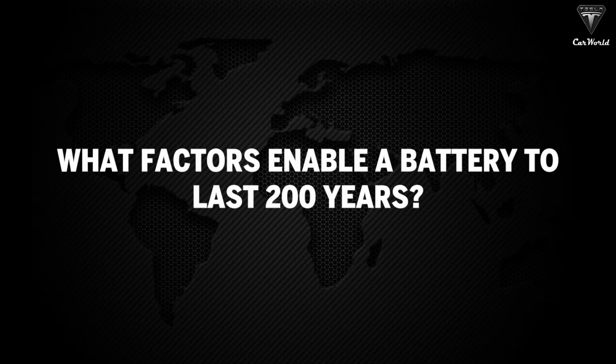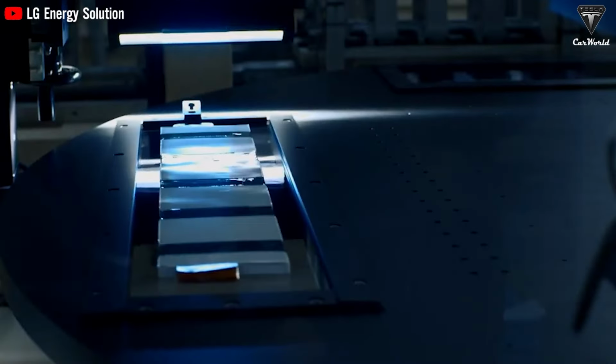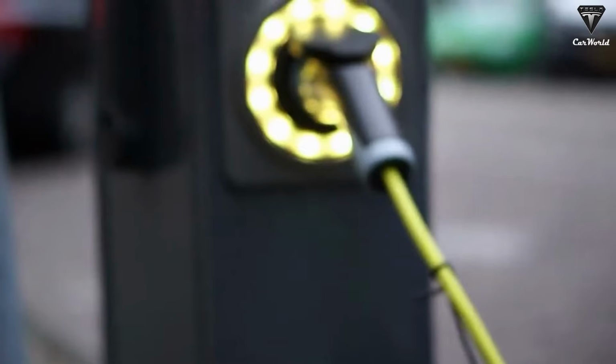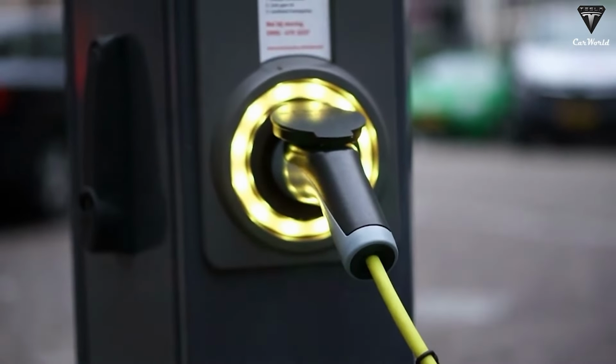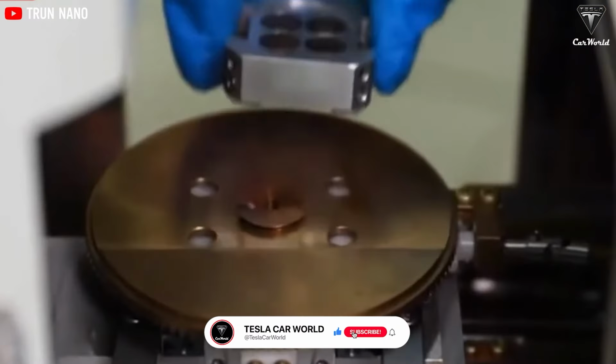What factors enable a battery to last 200 years? Tesla's advancements in battery technology are evident today with the use of NMC 532 batteries, combining artificial graphite anodes with nickel manganese cobalt. This blend ensures both durability and efficiency, allowing for fast charging without compromising battery integrity, thanks to special additives that manage electrode separation.